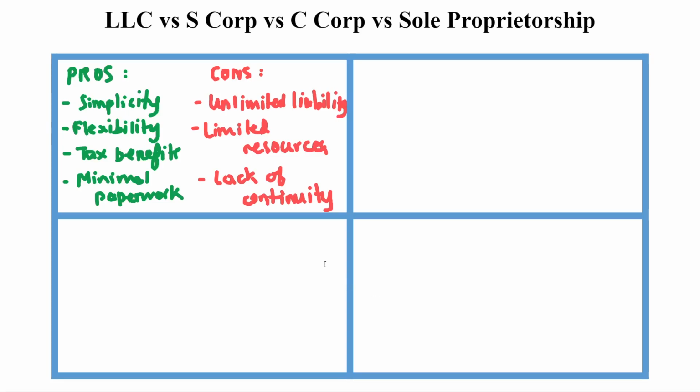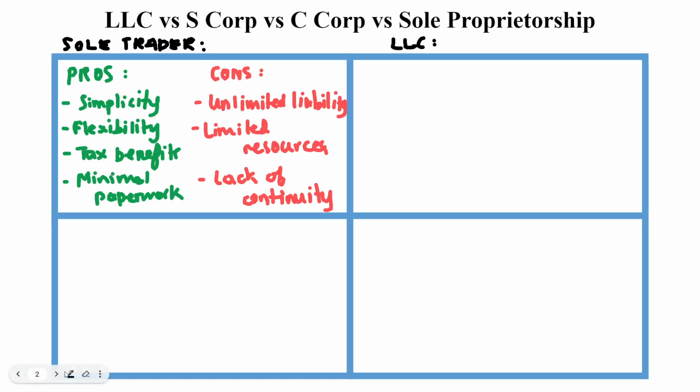All right, now let's look at limited liability company or LLC. I'm just gonna give this a heading so you guys can keep track of it. So this is sole trader. Just gonna keep it simple. All right, now let's look at LLC. So first we're gonna start with the pros, obviously. The first one being limited liability.